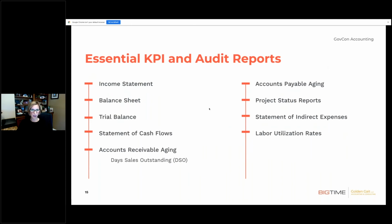Essential KPIs, key performance indicators, and audit reports that should be able to come out of your system are the income statement, balance sheet, trial balance, statement of cash flows, so you can help manage your cash, your accounts receivable aging, which is going to tell you all the monies and invoices that are due to you from your customers. And then conversely, you want your accounts payable aging, which is going to document all the amounts that you owe everybody else. You want your project status reports.